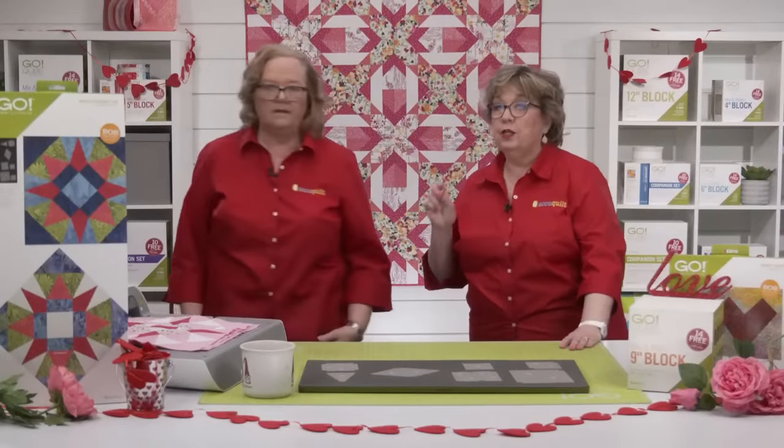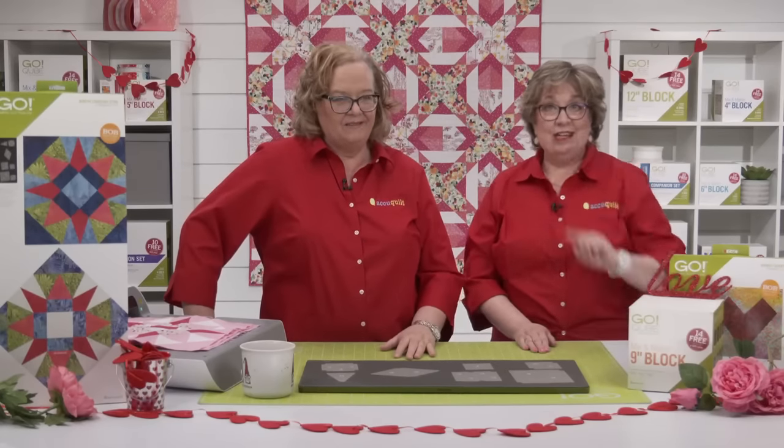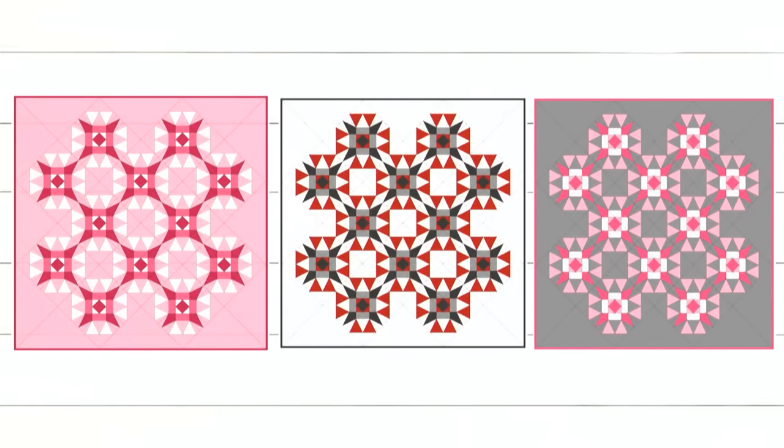Then using GoQuilt, Katie gave it a lovey-dovey makeover with Valentine colors. Look at this. And here's what they looked like. Okay, we were just so in love with these. I mean, aren't these adorable? They're darling. And both Eric and I had not seen them before the show. And we both fell in love with the one on the left with the pink background. And the others were beautiful. You would have thought I'd love the black and red one, but I like the pink one. No, we both love that pink one. And then the gray background is super cool.